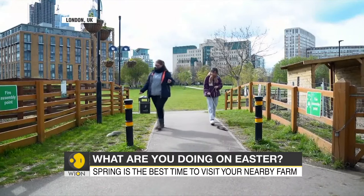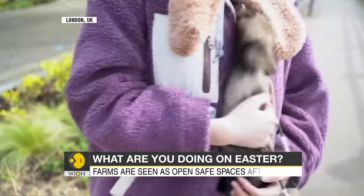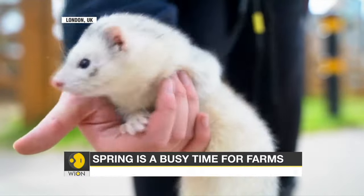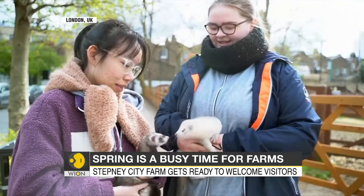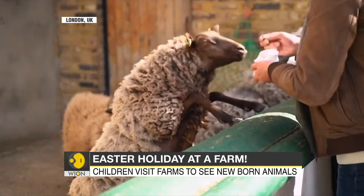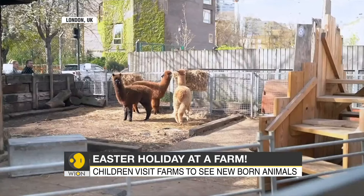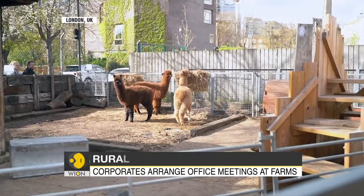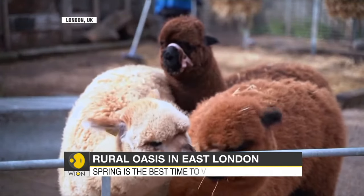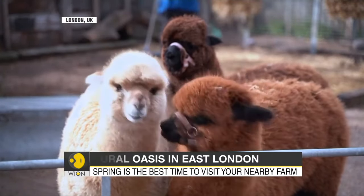Spread over 3 acres in East London, the city farm describes itself as a rural oasis in an urban landscape. It also offers educational programs and is extremely popular with families and children. Especially in a densely populated city like London, the green space of the farm offers a welcome escape.